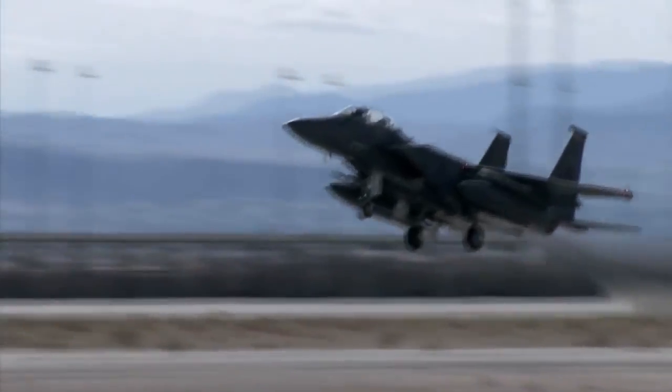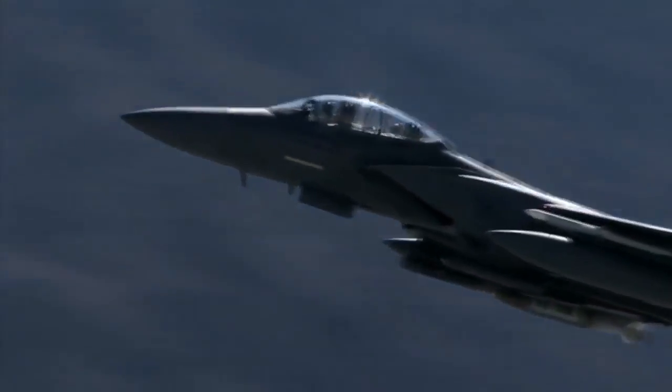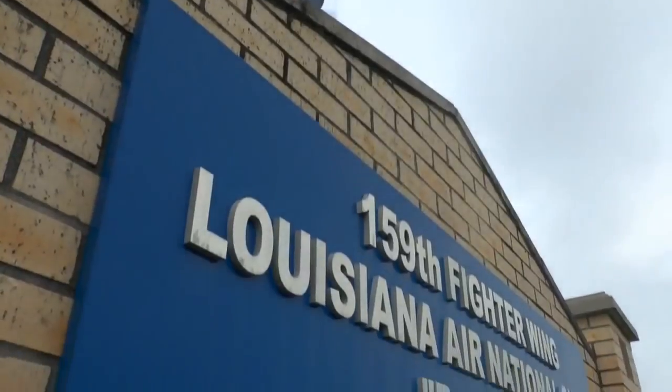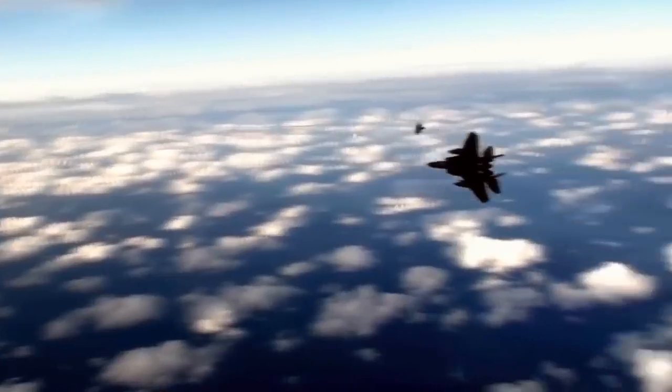This April marks 30 years Air National Guard units around the country will be flying the F-15, but the 159th was the first. That's a fact. With all the improvements and everything, they still fly well and they perform in that air superiority role, even better than they did rolling off the line.